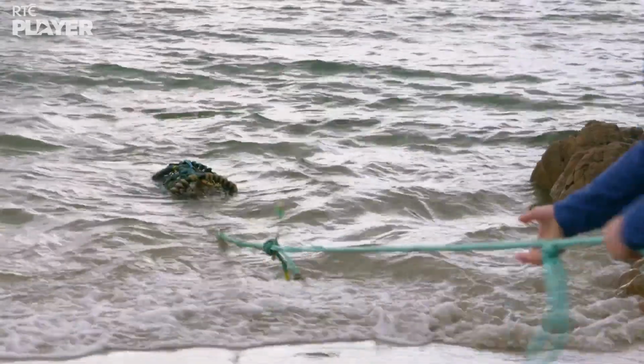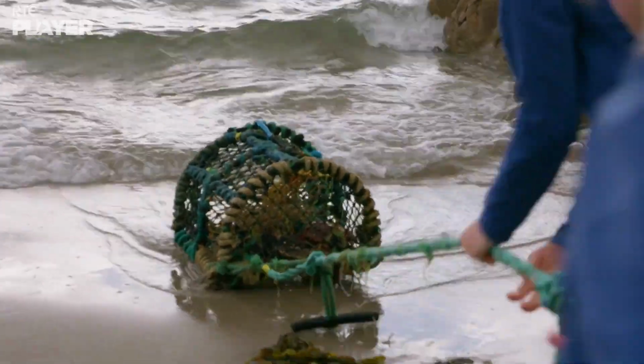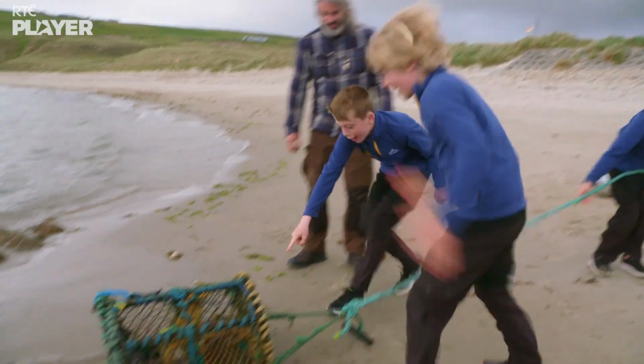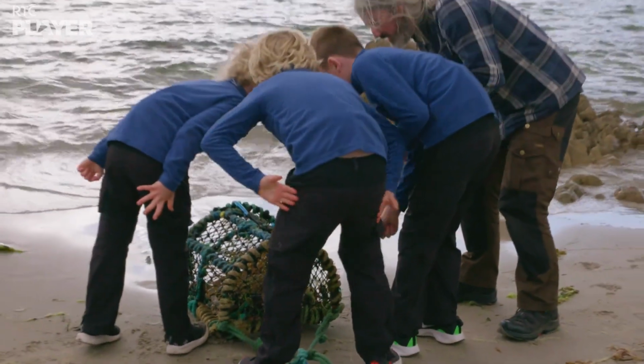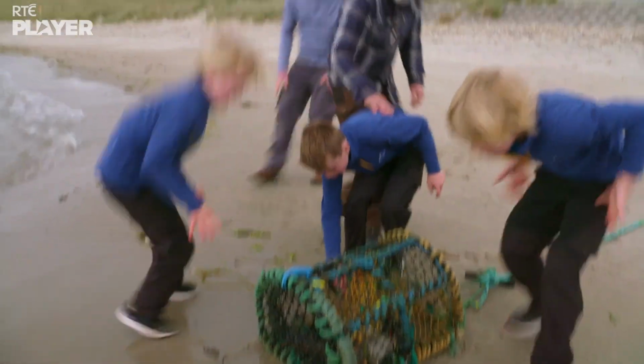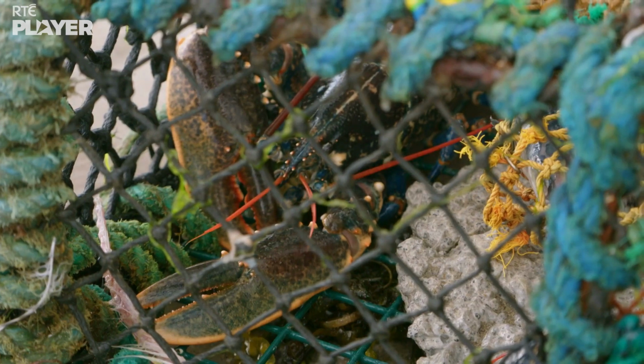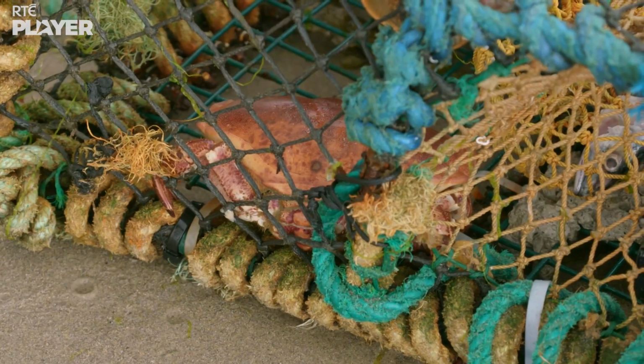Creatures from the deep. There it is! Lobster! Oh, my lobster! A lobster! We actually got something! We got some crab! Look, there's another lobster! That is so cool! Don't put your fingers in, we're going to snap you. Oh, lads, this is the creme de la creme of the ocean. I knew it!